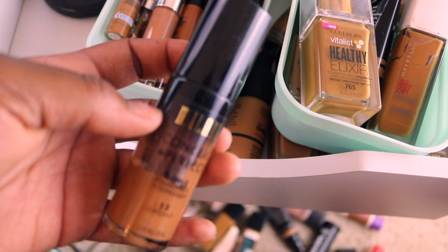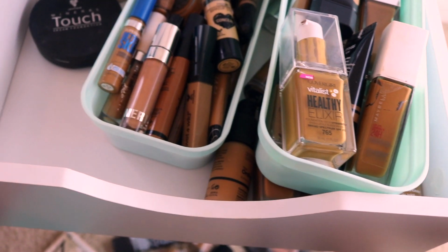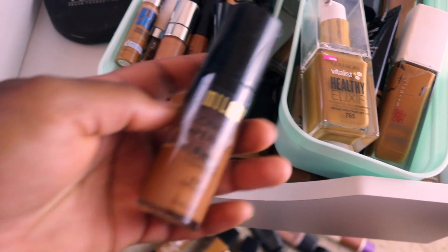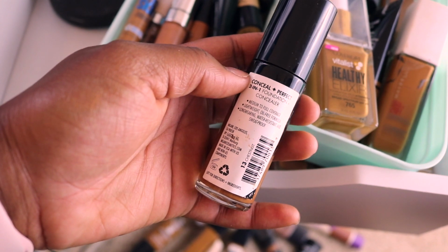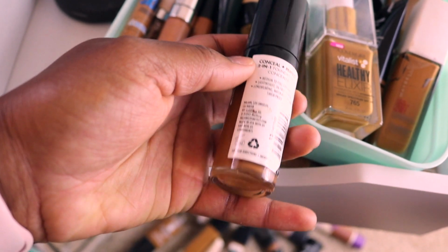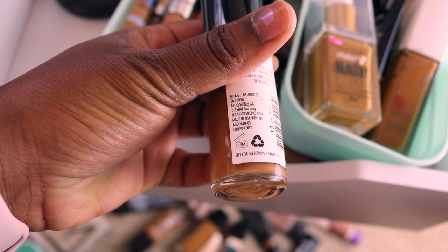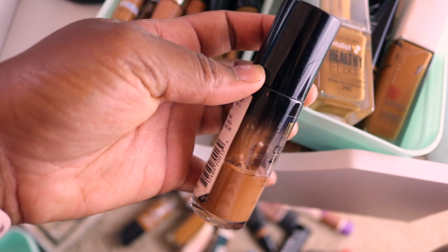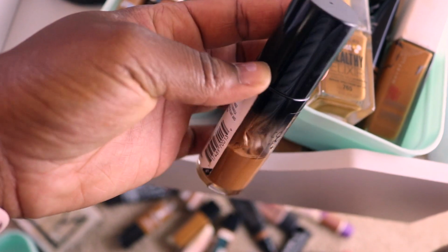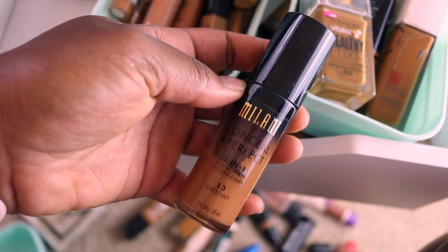I have the Milani Conceal and Perfect foundation, and I have this in the shade Chestnut, number 13. It's not an excellent color match, and I'm not that big of a fan. I know people love this thing, but it's also over the 12-month expiration date. As you can see, it's weirdly stuck, it doesn't move. It's kind of thick, kind of heavy, and I was not really a big fan of this, so it's gonna go.